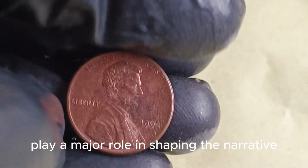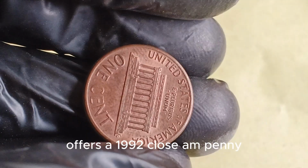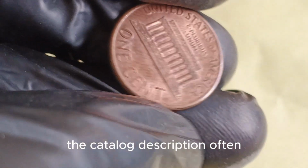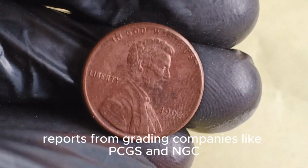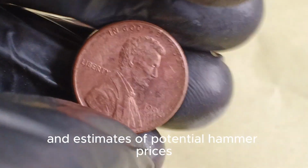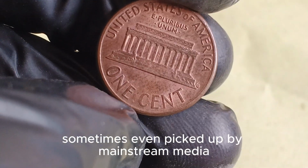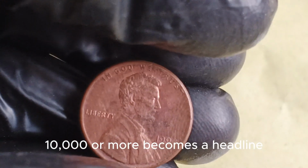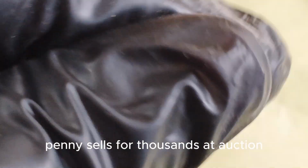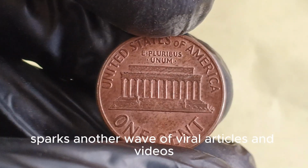Auction houses play a major role in shaping the narrative. When a prestigious house like Heritage Auctions or Stack's Bowers offers a 1992 close AM penny, the catalog description often includes details about its rarity, population reports from grading companies like PCGS and NGC, and estimates of potential hammer prices. These listings circulate online, sometimes even picked up by mainstream media, creating ripples of excitement that spread far beyond the coin collecting world. A single sale, whether it fetches $5,000, $10,000, or more, becomes a headline. Penny sells for thousands at auction. That headline, in turn, sparks another wave of viral articles and videos.